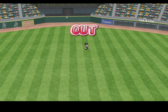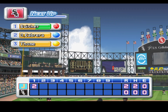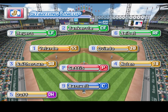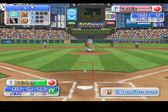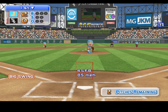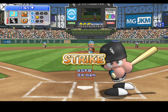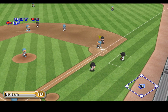Duff, that one doesn't quite have the distance, and he'll just flyout to Swisher. Well, and the first back-to-back home runs of the season, Smitherman and Nolan. Boy, that was a heck of a treat considering we don't really hit home runs so far early this year. But no lead is safe against these White Sox as Geddes makes his starting debut. He came on in relief the first game of the season because we were running out of pitchers. But he'll make his starting debut here as he gets Swisher to ground out.